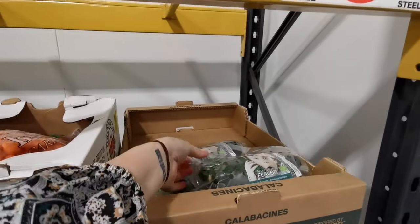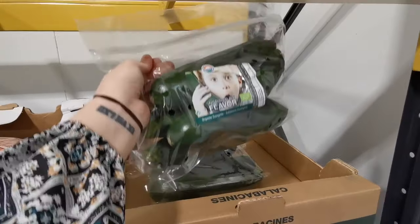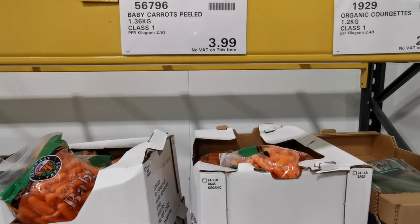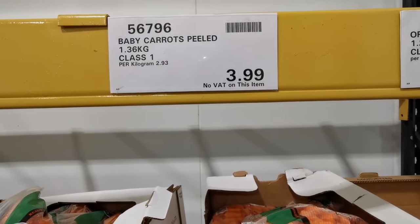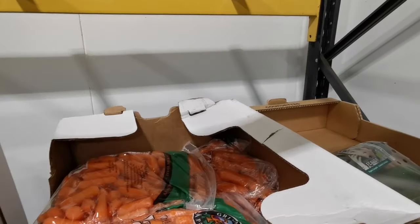And a few of my recipes call for quite a bit of courgette, so I'm going to grab this nice big bag. This is 1.2 kilos of courgette for £2.99. I am also going to pick up some of these peeled baby carrots. Last time I bought them, as soon as I got them home, Alistair tucked straight into them. You get 1.36 kilos for £3.99. And I'm going to get one at the bottom.